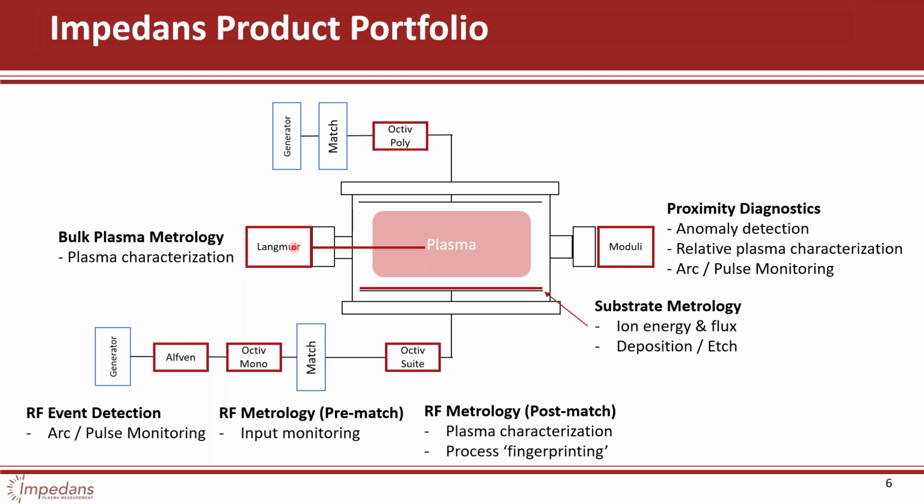So we've got our Langmuir probe, which Matt mentioned earlier on. Here on the surface, we have an RFEA. We have a couple of variants of that. So these measure ion energy and ion flux.